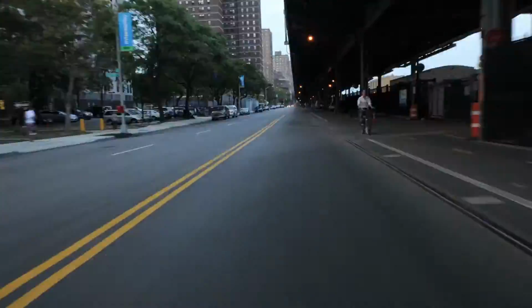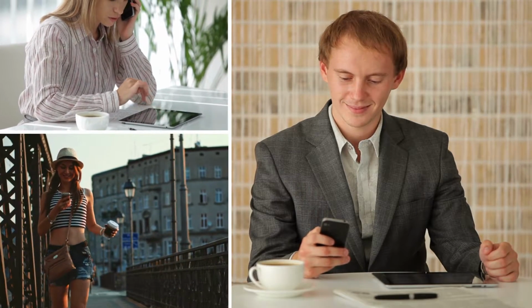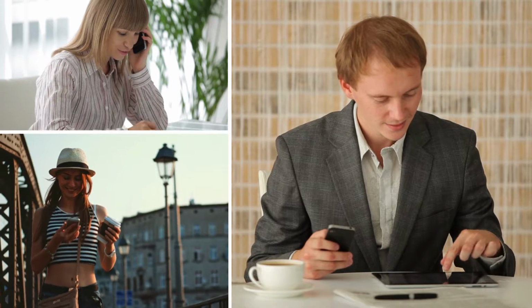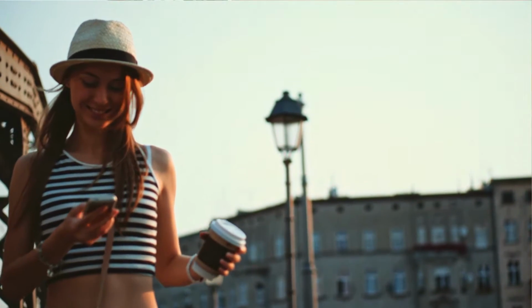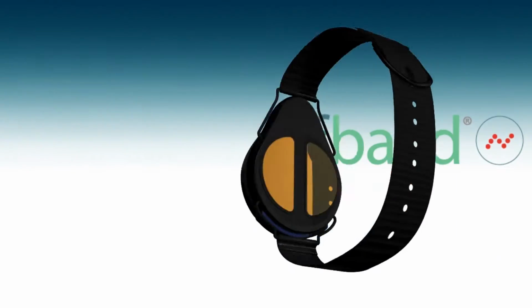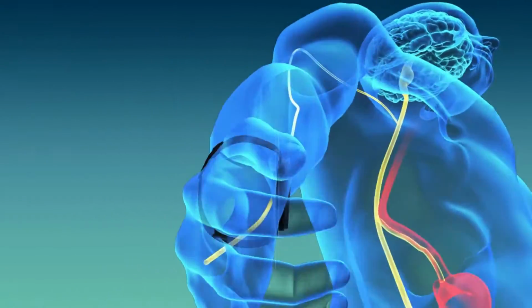You're on the go, jetting from one place to another. In this fast-paced world, it's a relief that we have so many devices right at our fingertips to keep us going. There's one high-tech device in particular, which combines science and software that is a complete game-changer. This is Reliefband, drug-free wearable technology for treatment of nausea.